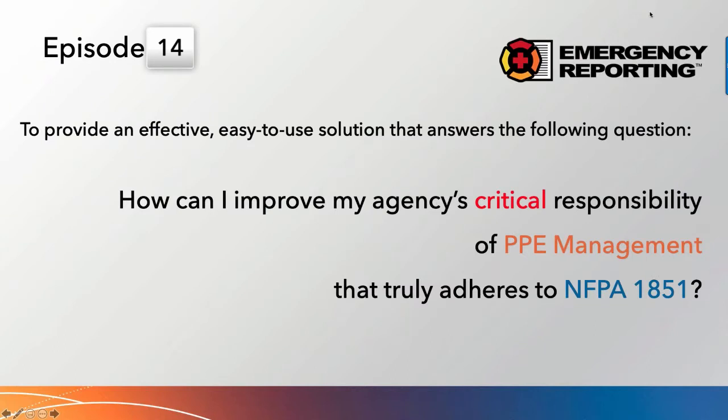and here's our objective today. How can I improve my agency's critical response of PPE management that truly adheres to NFPA 1851? And we'll go a little bit into NFPA 1851 as well. And again, I would add to this, we want to be a 4 or 5 on that scale we talked about earlier.